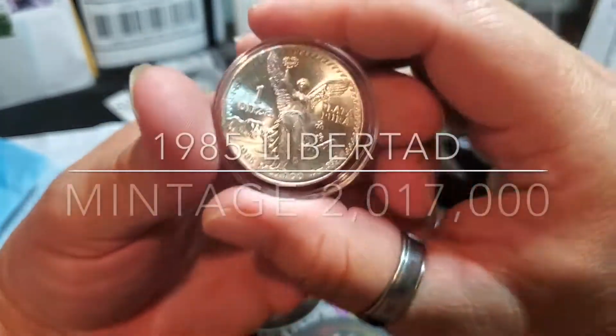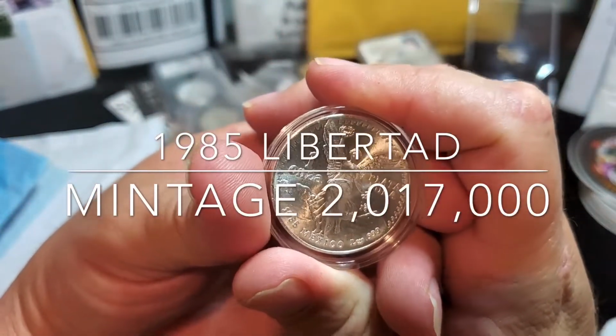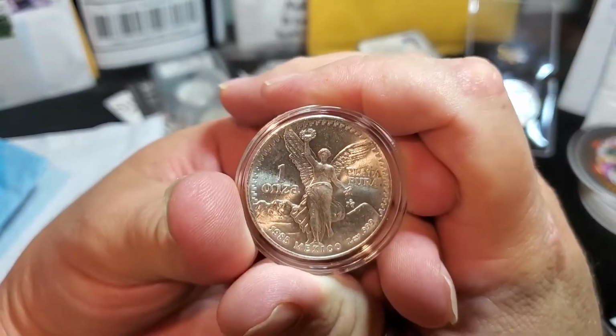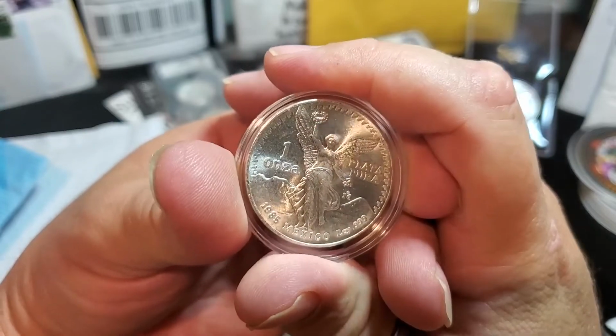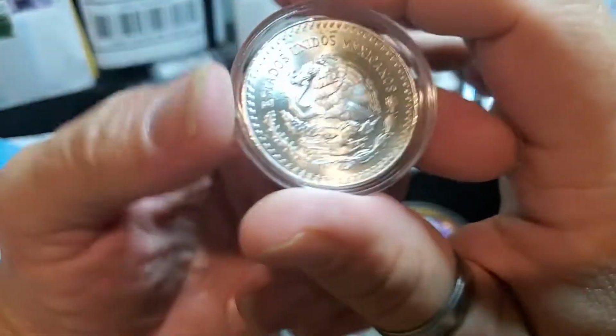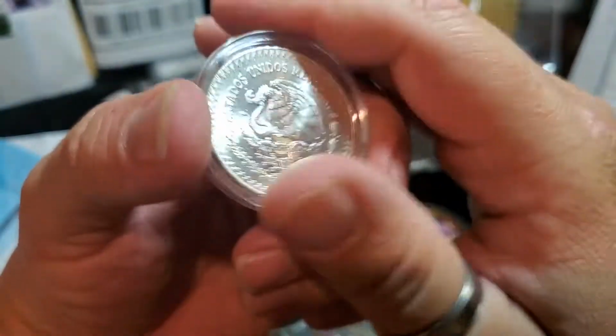All right, let's talk about the coin. 1985, the mintage was 2,017,000, the highest to date that they've ever made. They do gold and silver, and they have sizes that range from 1/20th of an ounce all the way up to 5 ounces.